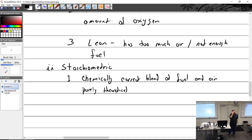And the reason why I say that is because inside of our closed cylinder, we want the exact right amount of fuel with the exact right amount of air. So you would think that since we're closing it all up, why would it not be the chemically correct mixture that they're going to give us here? I'll give you the number in a second, 15 to 1. Why is it not that?